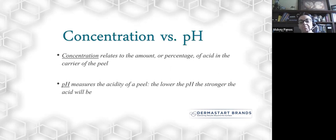One of the things that's really important, and we're going to talk about when we discuss each of the acids that we go through in the systems, is the concentration or the percentage of each peel versus the pH level. I don't know if any of you have had a client come in and say, I bought XYZ chemical peel or acid from a local pharmacy, and it is a 25% percentage. So how come you're only using 25% in your clinic?